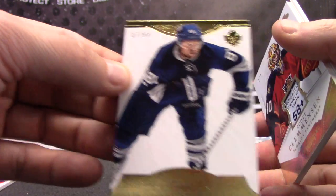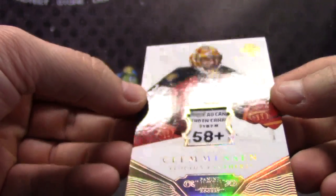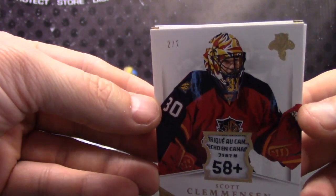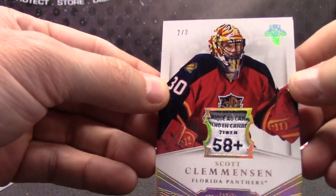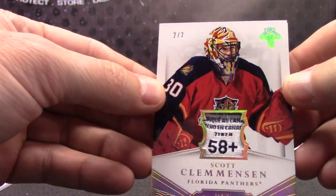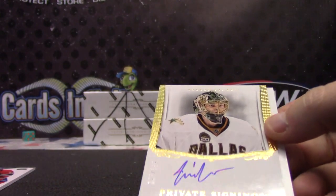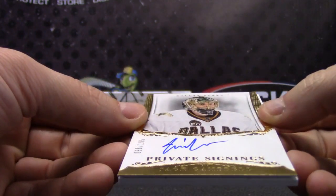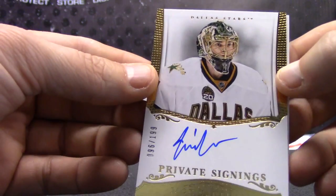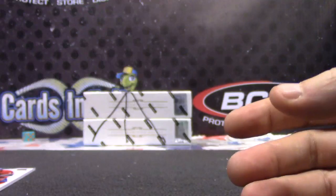37/50 gold, Phil Kessel. Oh, got a 2/2 Scott Clemenson tag patch. You don't get a lot of 2/2s in this game, but we got one. 2/2. It goes to David. Cool looking tag. /96/199. Private signings, Jack Campbell. Didn't we just get Jack? We got Jack twice. That goes to David. And Kari Lehtinen, 158.